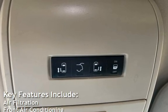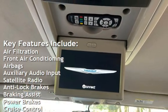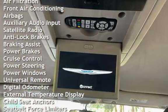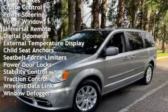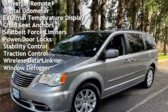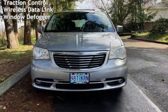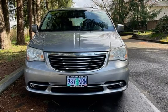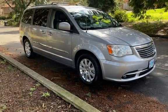Key features include air filtration, front air conditioning, airbags, auxiliary audio input, satellite radio, anti-lock brakes, braking assist, power brakes, cruise control, power steering, power windows, universal remote, digital odometer, external temperature display, child seat anchors, seat belt force limiters, power door locks, stability control, traction control, wireless data link, and window defogger.